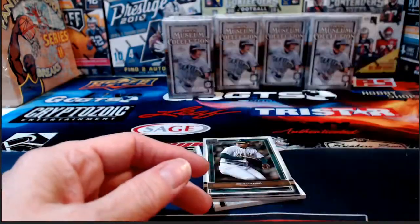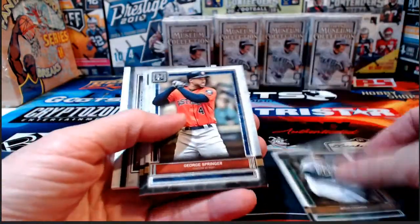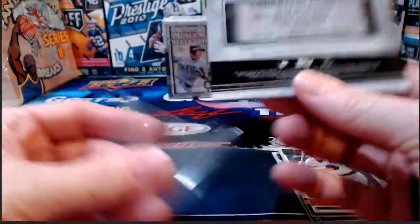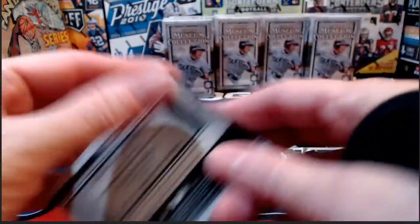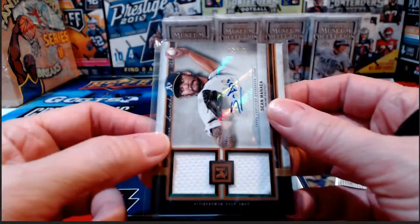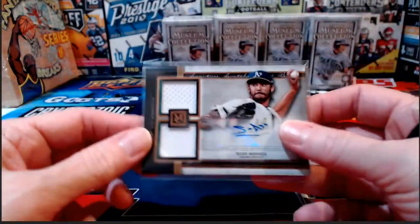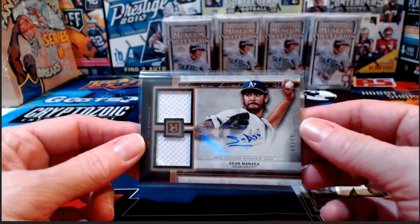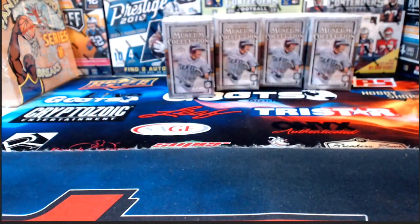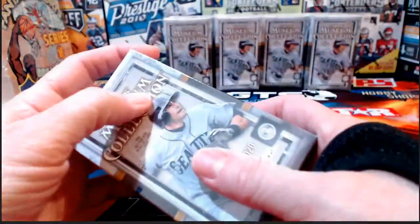JD Martinez and the Red Sox. And then we have Sean Manaea for the Oakland A's. The A's come out of everything this year all the time. That is numbered to 50. We don't usually pull Sean as much as some of the other A's, but they come out of everything. That was a sticker auto as well, paired with a relic.